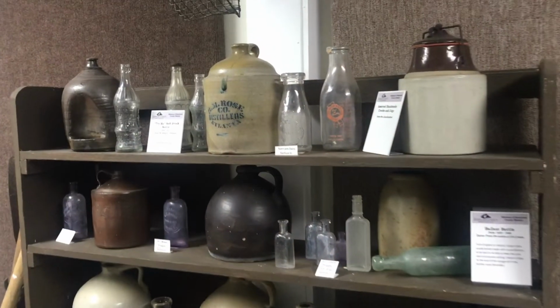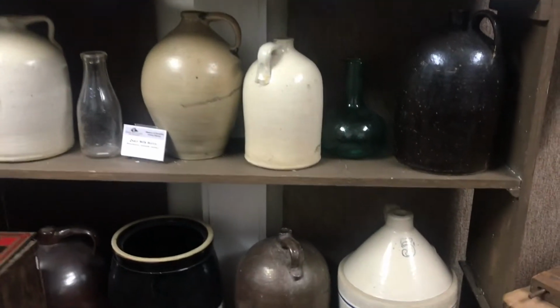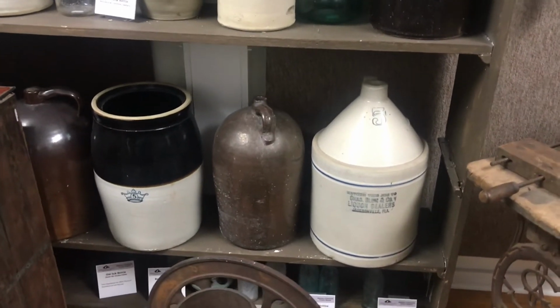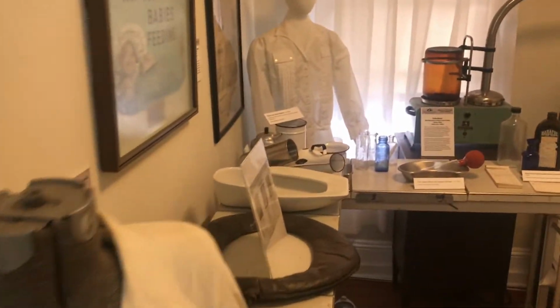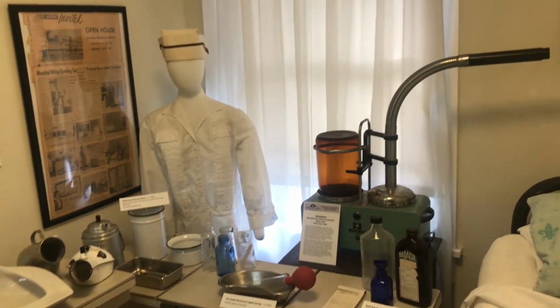And a number of jugs and milk bottles. And larger sizes here on the bottom. Liquor dealers. So the liquor's in the larger bottles. And this room is a display on medicine and a typical county hospital room in the early 20th century.